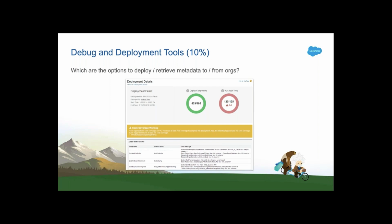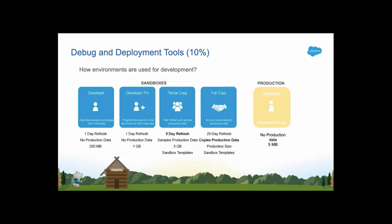So basically, what you need to know about debug and deployment tools is which are the options to deploy and retrieve metadata using change sets and using force.com migration tool, and also how the different environments are used for development.